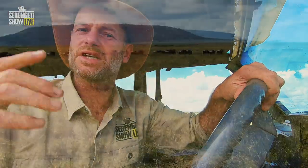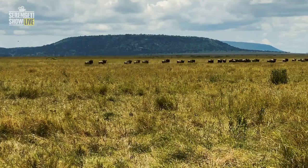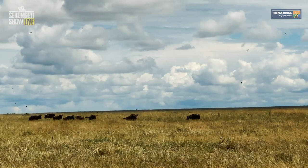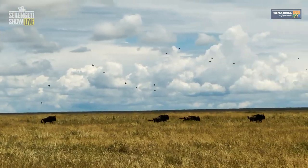Well guys, migration update time, and we've bumped into huge herds heading north. It seems to be the general direction of movement at the moment. We are just west of Hidden Valley, halfway between Kusini and Nabi, and these herds are definitely heading towards Moru. They're on the move, in a long line, and I'm going to just grab a very nice close-up view, but definite movement towards the north over the last few days.